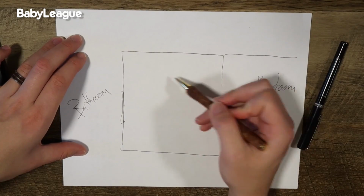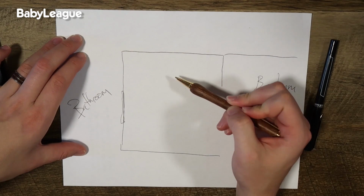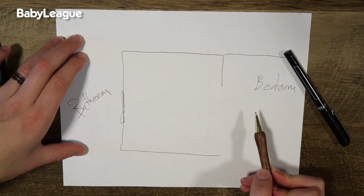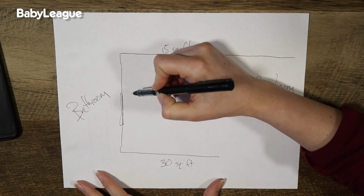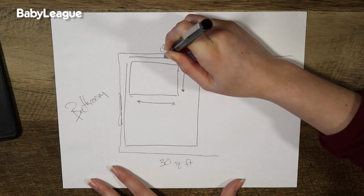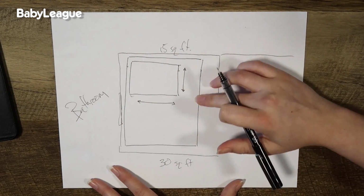This space where the nursery nook was planned to be was actually our bedroom's closet, and then there was a hallway that connected the bathroom to our bedroom. So we decided with 15 square feet, we were going to put the crib here, use a rug, even though we couldn't actually put anything in the hallway. We felt like a rug could unify the space.